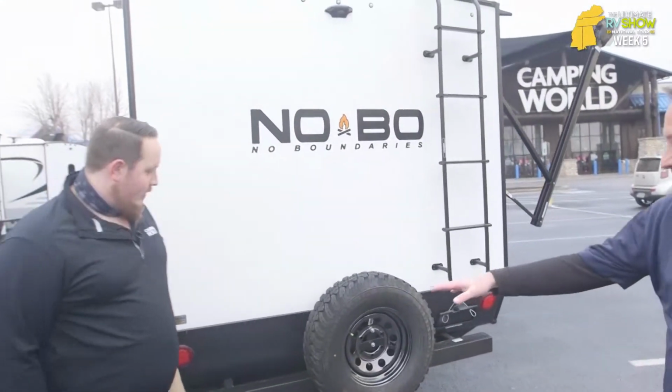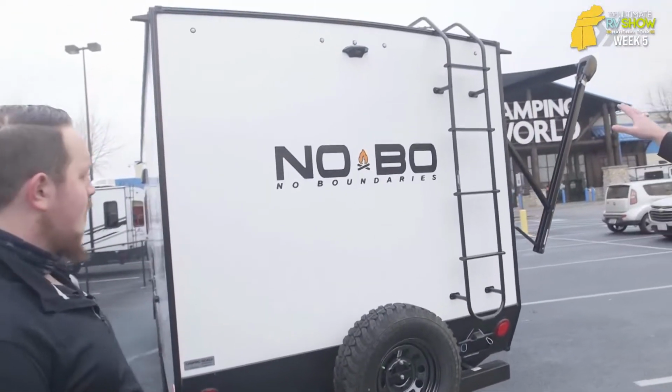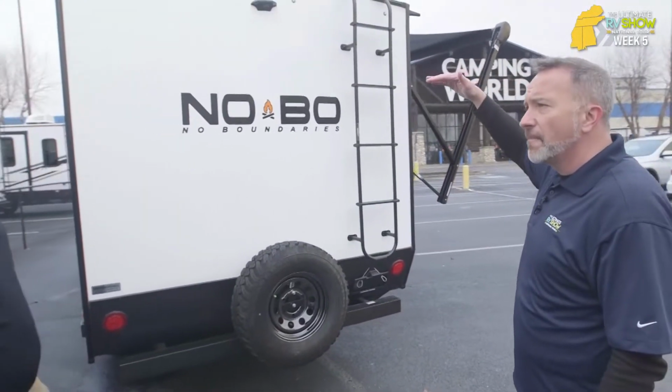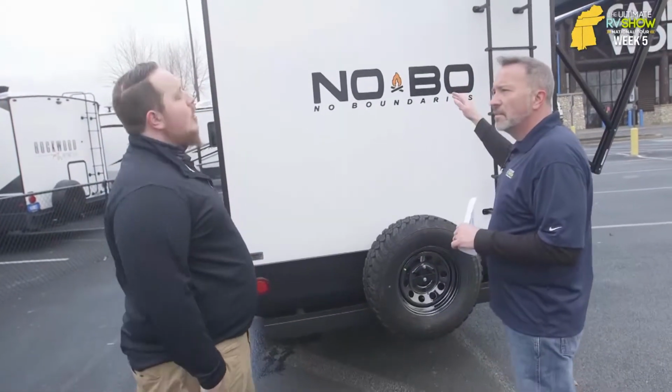But they even put the ruggedness on the back with the 4x4 tire there, the diamond plate rock guard on the back. You still get the solid ladder, 500-pound walkable roof, which this one's PVC. Yes, it is. It prevents streaks and everything like that. Yeah, and PVC is a little bit tougher than what we have on the Mini Light. A little bit tougher, yeah.